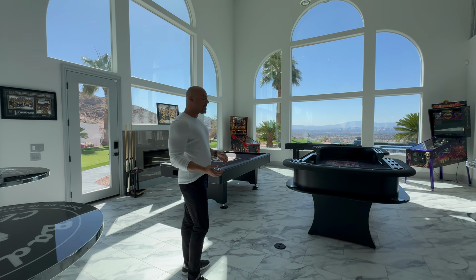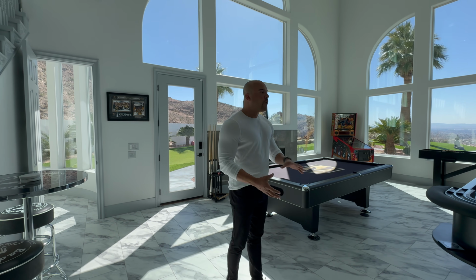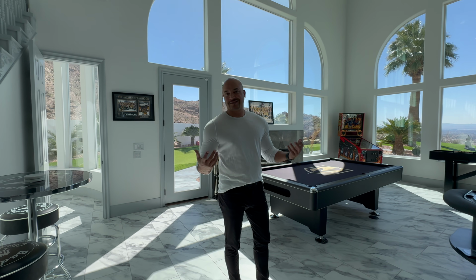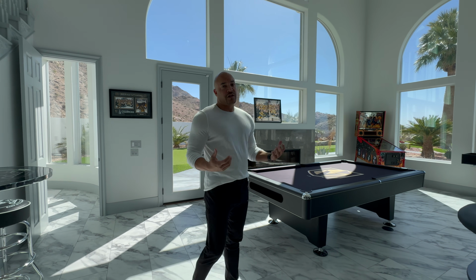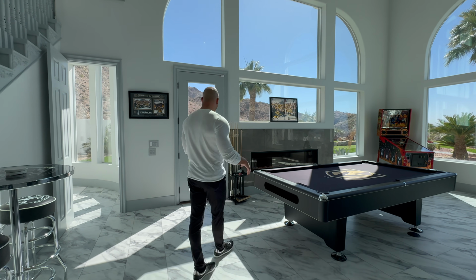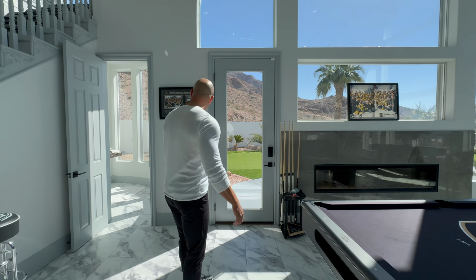But let's explore this area a little bit. So clearly this was designed to be your formal living room, which I don't know if anyone really uses these anymore. So here this turns into just a fun playground. As we come over this direction, we have a door that leads to the backyard.